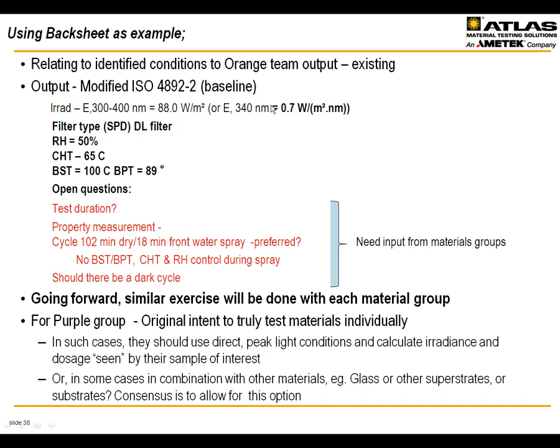15% is where the average measurement took place, but if you really wanted some acceleration, you could justify going up to 30%, as some of the measurements that he took perpendicular to the ground were up to 30%. I mentioned before that we already have the 50% relative humidity, the chamber temperature of 65, and the black standard would be 100, BPT would be 89, in order to achieve the chamber temperature of 65.